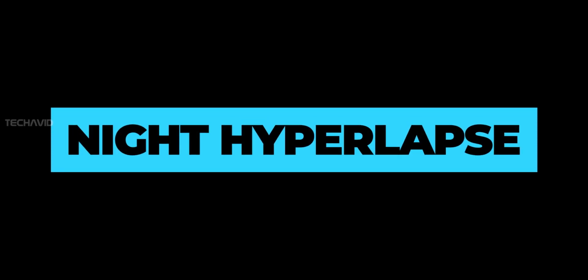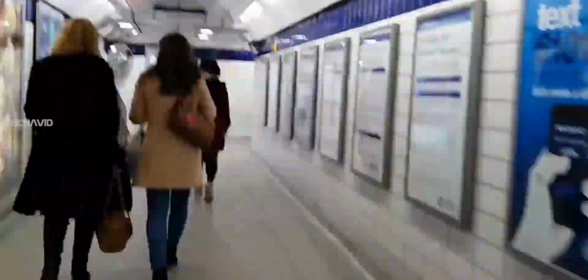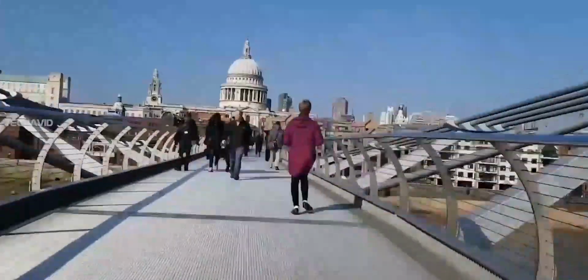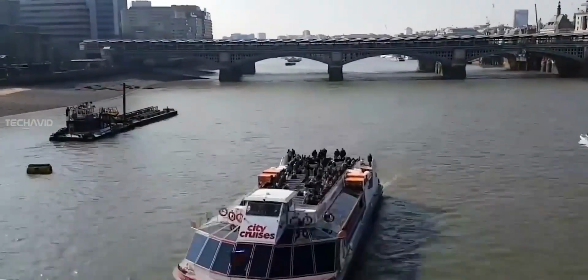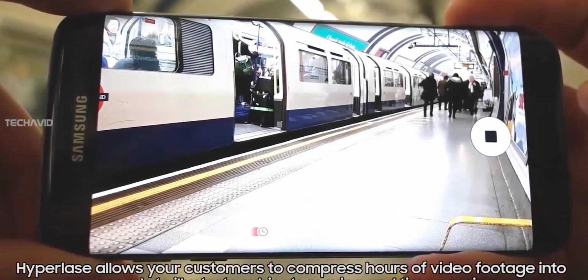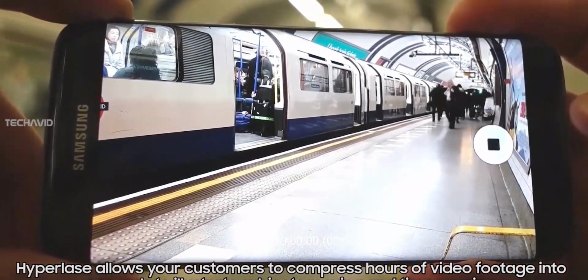Next, we have Hyperlapse. Just to clarify, if you don't know what Hyperlapse means, it's similar to time-lapse. You take a large number of photos while having the freedom of moving your phone and later make it into a 3D time-lapse video. But in time-lapse, you cannot move while taking photos, you just take as many photos as you want and make it into a video.